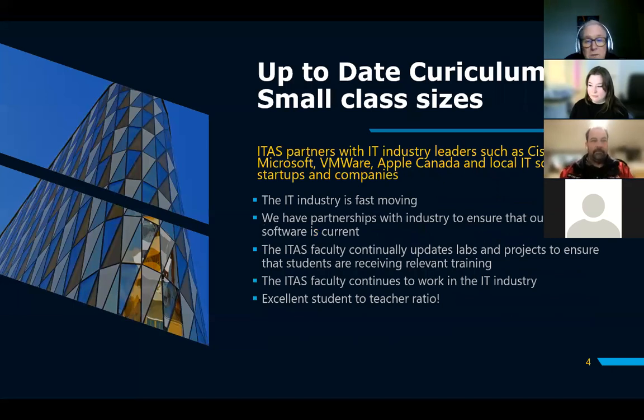We partner with a lot of the industry leaders. We work with Apple Canada, VMware, Windows, or I should say Microsoft. Yes, we work with Windows, but created by Microsoft. And we work with a lot of local and island-based industry, as well as companies that are remote across Canada and even from the US and the world. So again, we're going to work with modern IT companies and make sure that our curriculum is relevant for the kind of hardware and aspects that they provide.